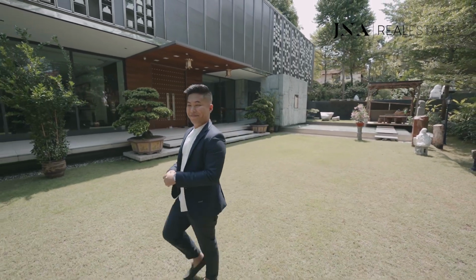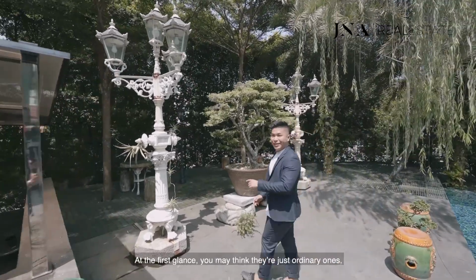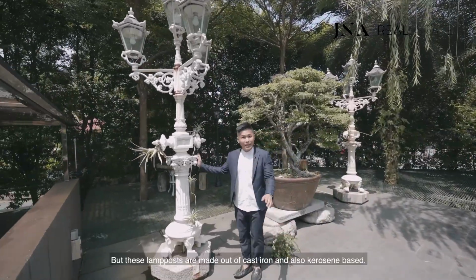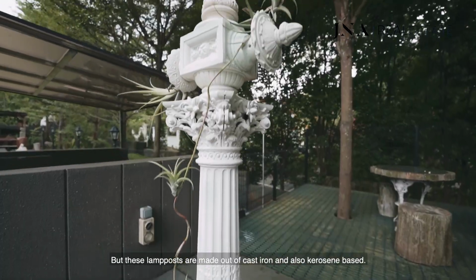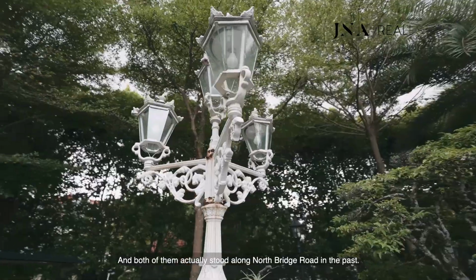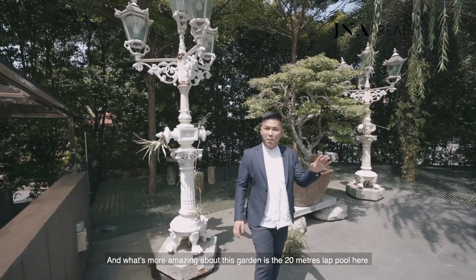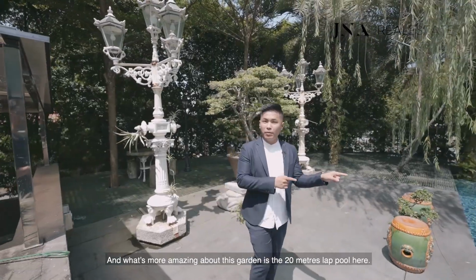Let's go. So standing in this garden right here are two lampposts. At first glance, you may think that they are just ordinary ones, but these lampposts are made out of cast iron and also kerosene base. And both of them actually stood along Northbridge Road in the past. So when you buy this property, these are yours as well. And what's more amazing about this garden is the 20 meters lap pool here.